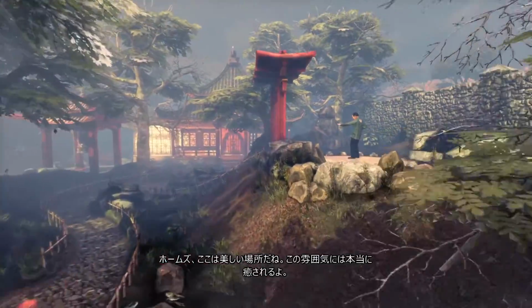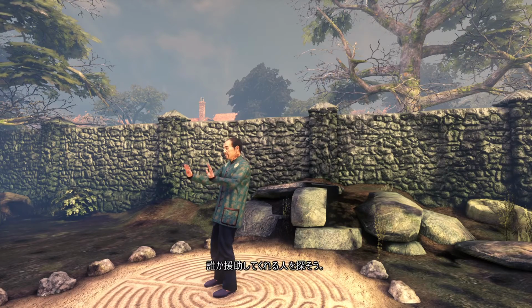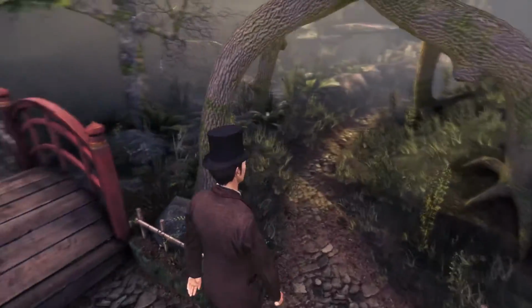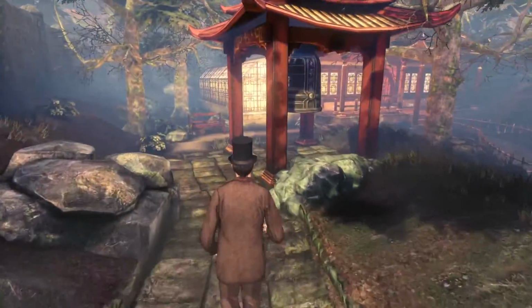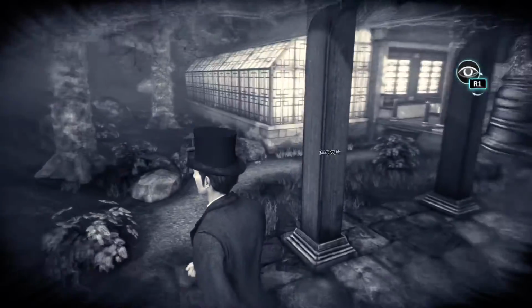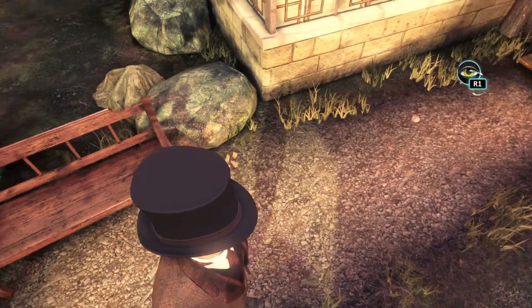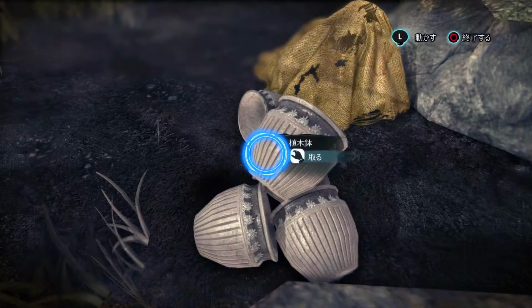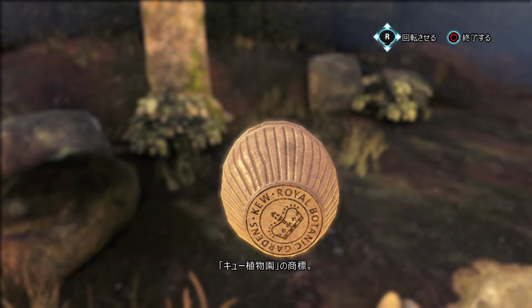This place is beautiful, Holmes. Its atmosphere is remarkably soothing. Let us find someone who could help us. The Kew Gardens symbol.